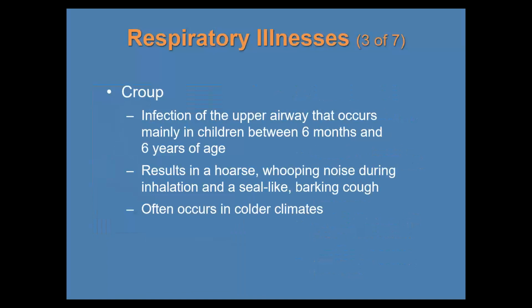So another respiratory illness is croup, an infection of the upper airway that occurs mainly in children between 6 months and 6 years of age. It results in a hoarse, swooping noise during inhalation and a seal-like barking cough. If they can't quite get it out, it sounds like a pretty painful exhalation on the cough part. That is never good, but it often occurs in colder climates.